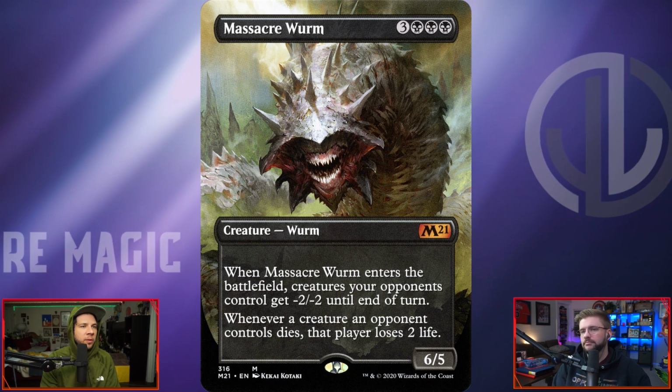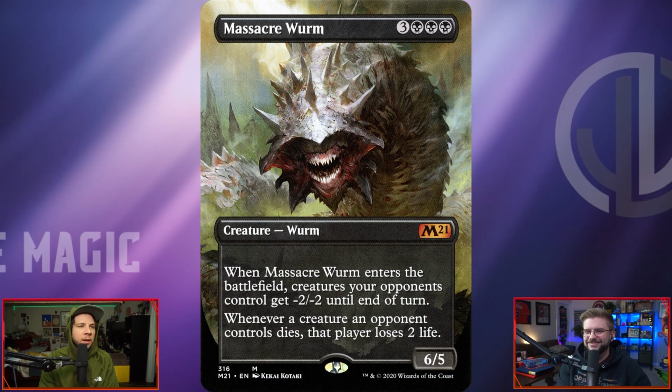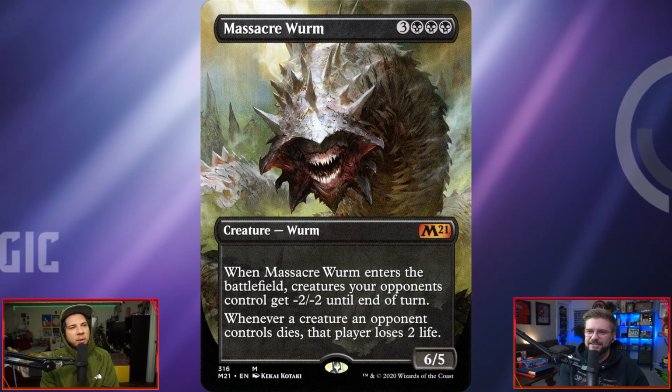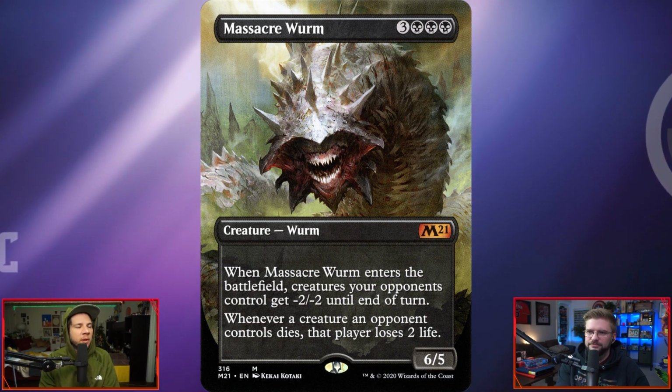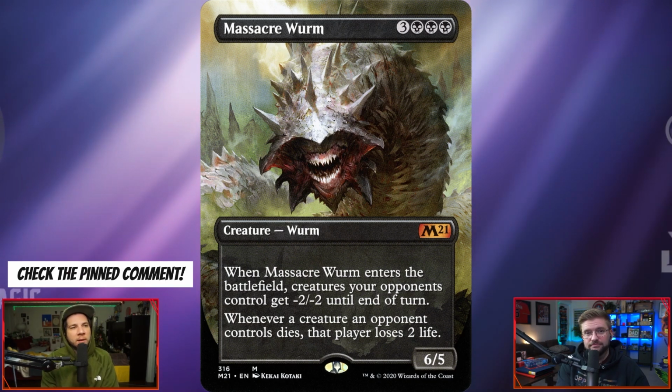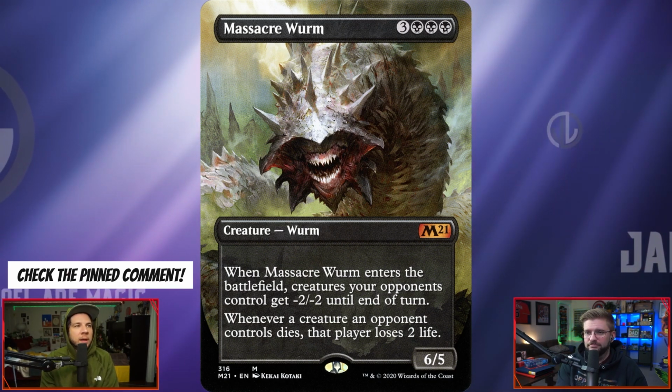We also have Massacre Worm, and this is an old boomer card from when Joel and I were playing back in the day. It's nice that it's kind of withstood the test of time, and we still see it. We just saw one of our buddies play it in a recent episode of a new gameplay series that we're working on. Stay tuned for more info on that.